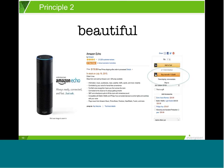Principle two is beautiful. Now, beauty is the quality in a thing that gives pleasure to the senses, mind, or spirit. While graphics, fonts, and details are beautiful on Amazon, it's much more than that. Try thinking of beautiful as a function rather than as an adjective. Since there is no universal definition of beauty, how can we possibly please everyone? We can't. So while we strive to make every step and screen beautiful by following our principles, the higher order goal is to make the experience beautiful.